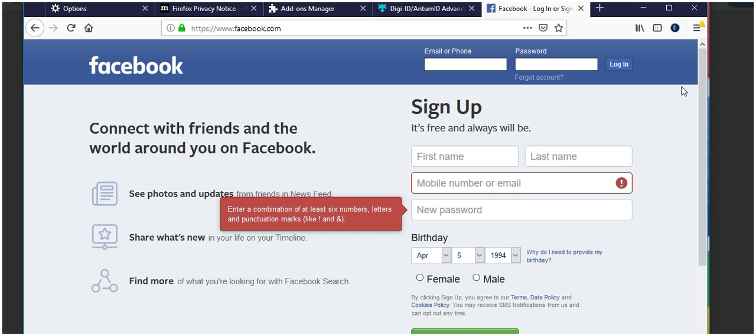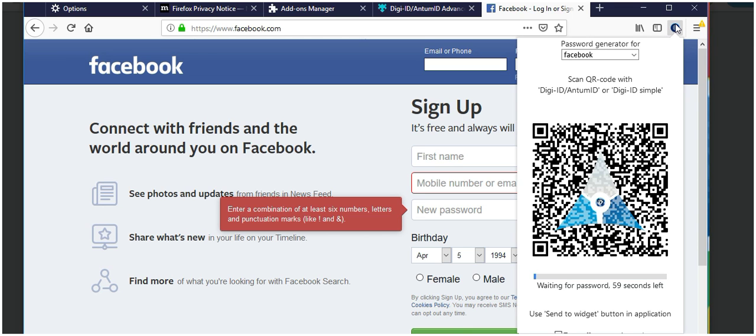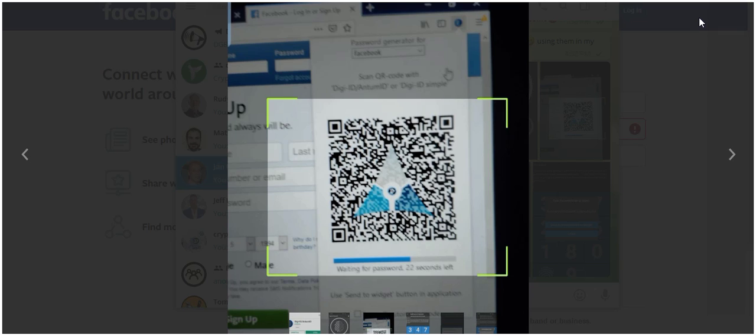Alright, so to generate a password for Facebook, you click this extension up here while you're on the Facebook home screen. As you can see, it has generated a QR code for you to scan. Once that QR code is generated, you pull out your cell phone and open the Digi-ID/AntumID phone application, and you click this button, the big thumbprint right here, to access Digi-ID. You point your phone at the browser to scan that QR code.